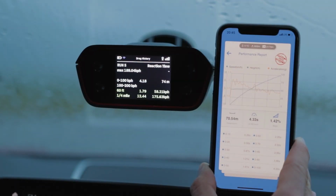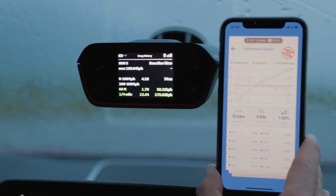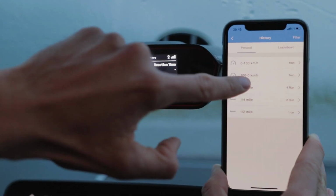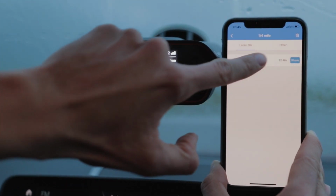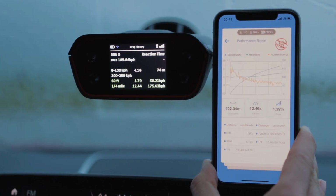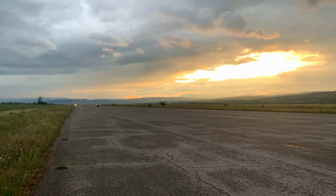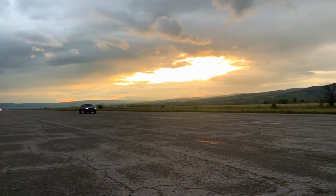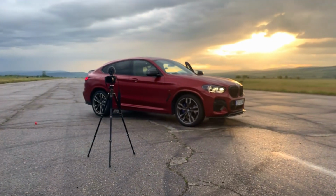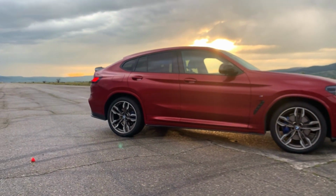The difference between the 4.18 seconds on the RaceBox and the 4.33 seconds on the Dragy from 0 to 100 is probably due to the Dragy being placed at a different location than suggested. The results of the quarter mile were pretty consistent, with 12.44 from the RaceBox and 12.46 for the Dragy. That said, I think the Dragy should be able to work as long as you can safely secure it and it has direct connection to a GPS satellite.